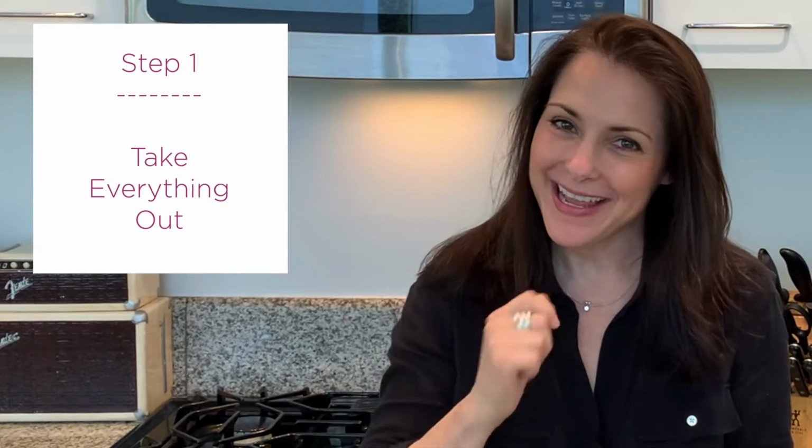I'm going to share with you the steps that I went through to organize my own spice cabinet, and hopefully these concepts will work for you and you can organize yours. Let's get started. Okay, step 1, take everything out.